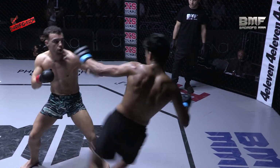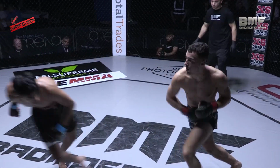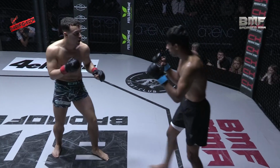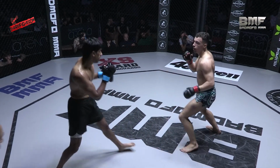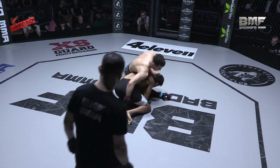Whitelaw holding the center of the cage. Good right hand by Whitelaw. Timing that kick to the body. No kicking is the instruction being shouted out by the blue corner. And lovely little snap kicks up the middle as Zamaan shoots for that single.